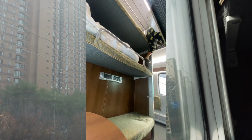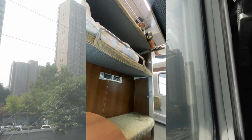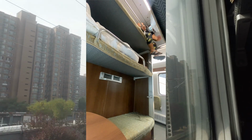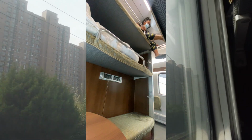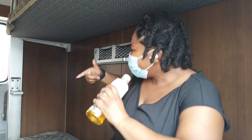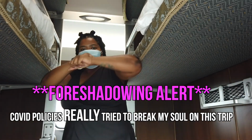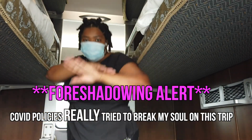Literally taking the train is so great because no one talks to you. And when you are traveling during off-peak season and the train isn't crowded, you have so much space for activities like climbing to the top bunk, because why not? And dancing to the new Beyonce album, because nobody, especially COVID, won't break my soul, and I'm telling everybody.